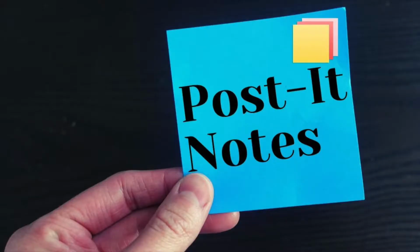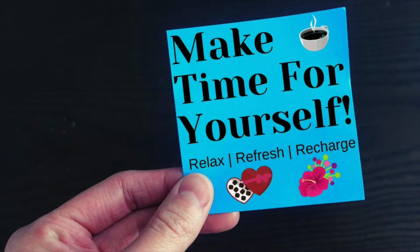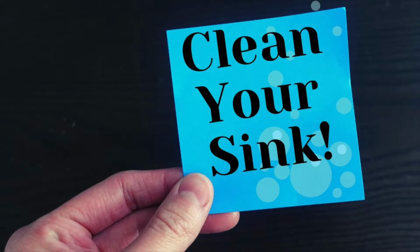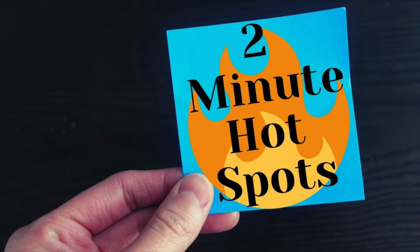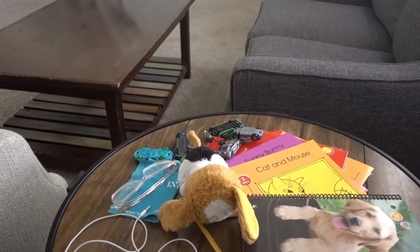Today is day 6 of Flylady's beginner baby steps to getting your home and life in order. Today, we need to make sure to read our post-it notes, which is to get dressed in the morning, to be kind to ourselves, taking small breaks throughout the day, and to make sure to have a clean and shiny sink before bed. Today, we're going to start a new baby step, which is to find our hotspots in our home, which is any surface that collects random things.